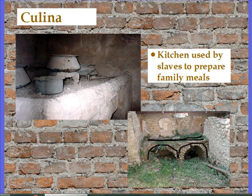the oven. The culina was typically quite a small room towards the back of the house, although open to the garden to try and keep at least a little bit of airflow going through in the summer when it would be quite hot.